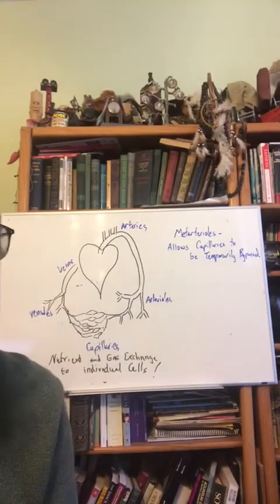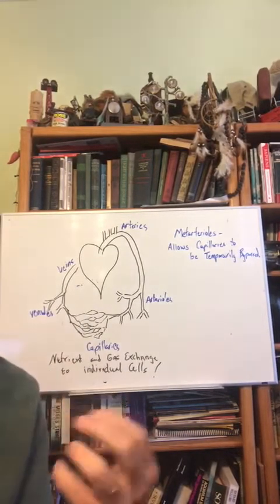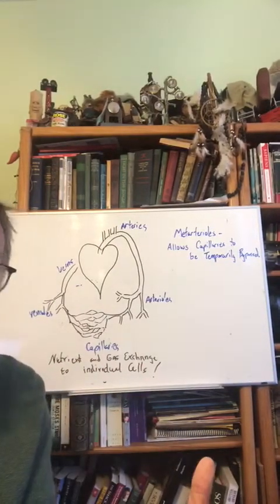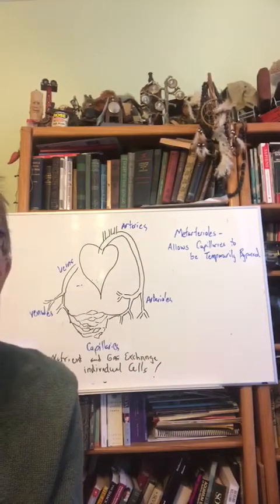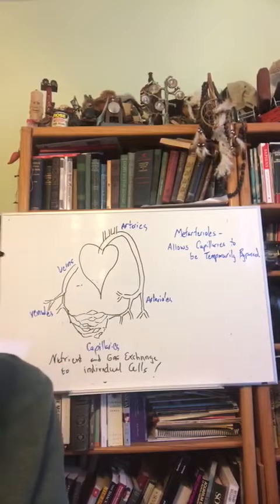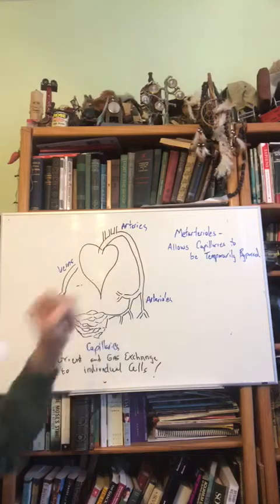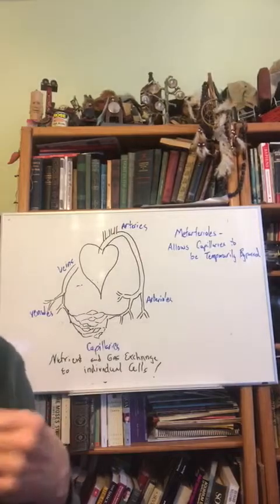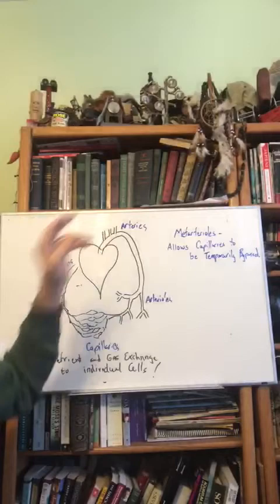Anyway, we're talking now about the blood vessels. And when we talk about blood vessels, we have to first talk about what the different types of blood vessels are, what their jobs are, and a little bit about their construction. So I've got a schematic here on the board, and you can see the strongest, most muscular blood vessels are the arteries, and so I have the aorta drawn up here.